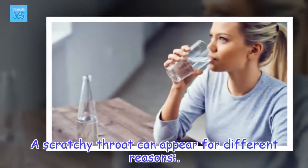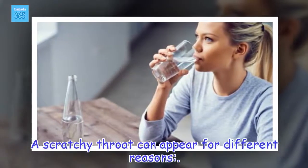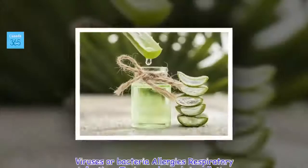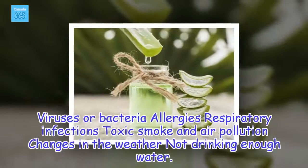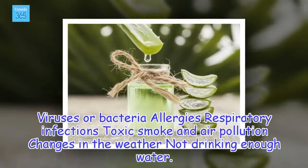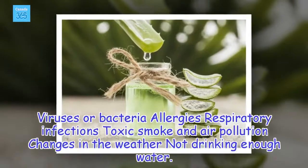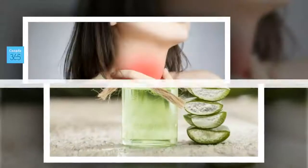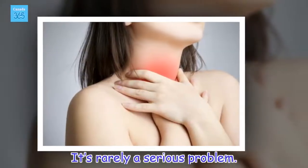A scratchy throat can appear for different reasons. Viruses or bacteria, allergies, respiratory infections, toxic smoke and air pollution, changes in the weather, not drinking enough water. It's rarely a serious problem.